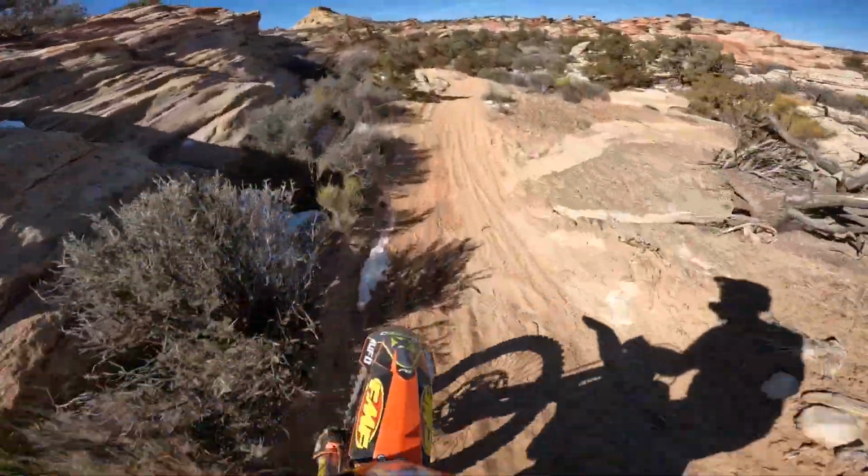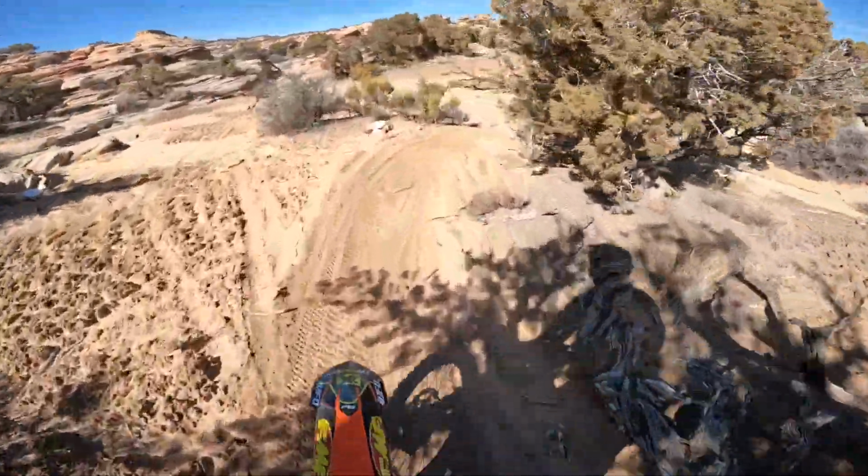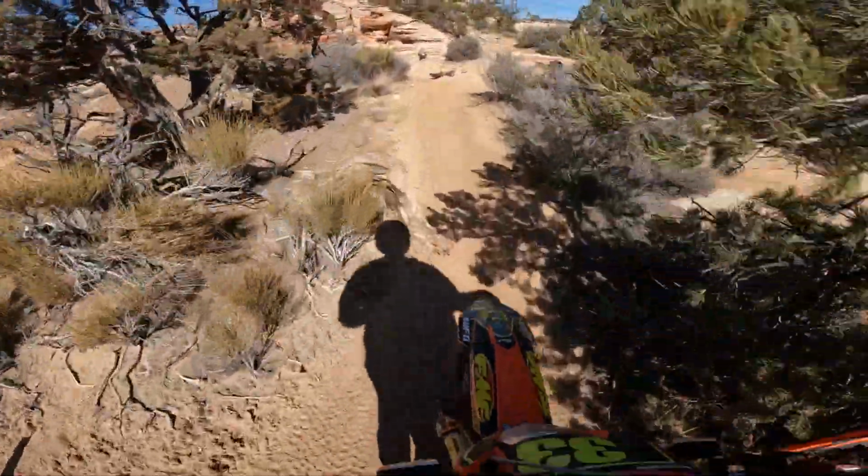I'm riding the KTM 350 XCF. This is an '18 that we've built from scratch. Really great bike. Cole is on his TX 300.